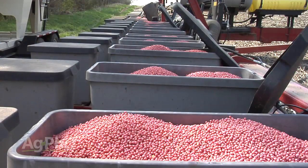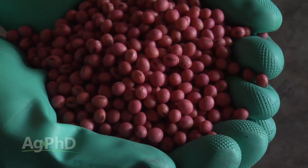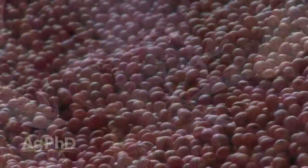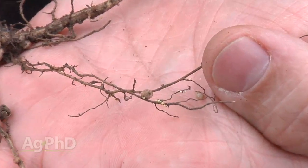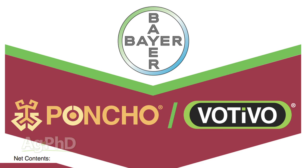There are a lot of new products out there, and you're going to find a lot of these newer ones are combination products. So there might be 3 or 4 different fungicides going on that seed. One for Pythium, one for Rhizoctonia, one for sudden death syndrome now. A lot of different options that we never used to have before, and even cyst nematode is another thing, whether it's Clariva or Votivo. We have a lot more choices today than we've ever had before.